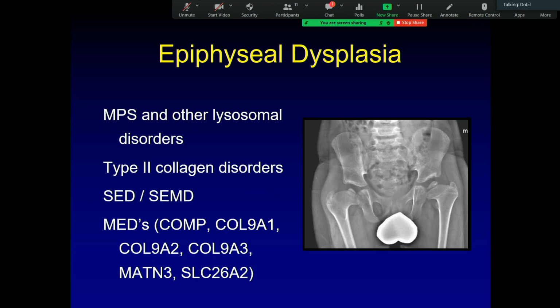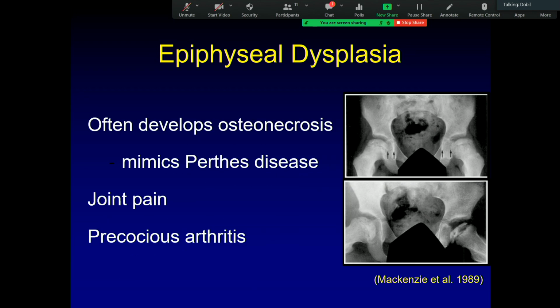So this is, again, another child with multiple epiphyseal dysplasia, but again, when I talk about epiphyseal dysplasia, I always put MPS at the top of my slide because it's something that you can test for, it's something you can treat. And so when these children walk into an orthopedic surgeon's office, they need, and so right now my goal in life is to tell every orthopedic surgeon how to identify and test and diagnose patients with MPS.